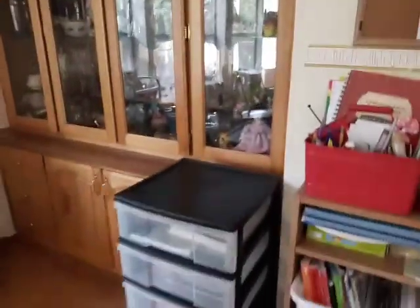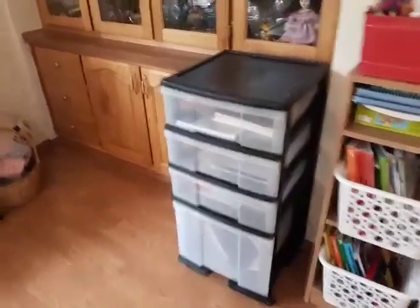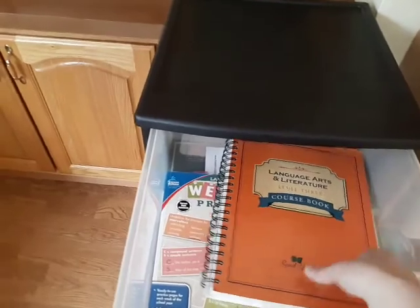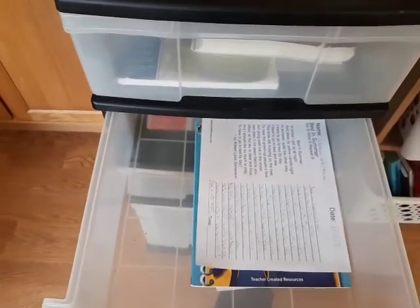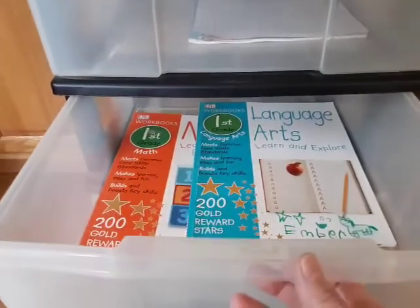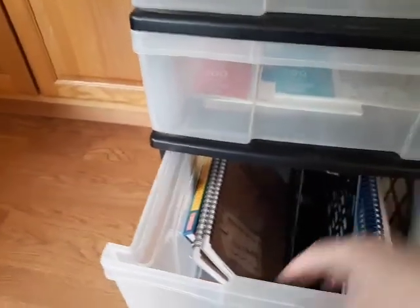And I just got this from my father-in-law. And I'm trying to figure out what I'm going to do with it, but I think we'll go ahead and put a drawer for each kid. So this would be my oldest daughter, and then my second oldest daughter, and third, and then this will just be our mixed drawer.